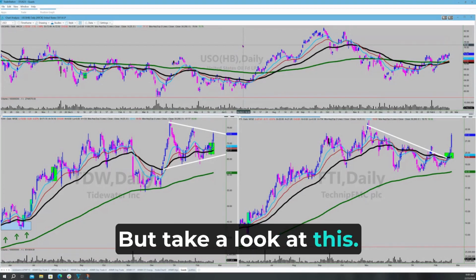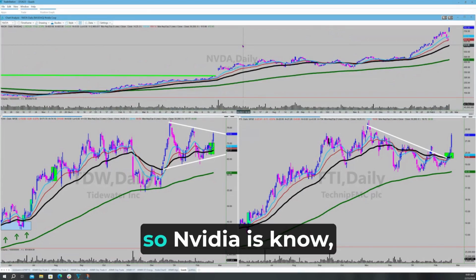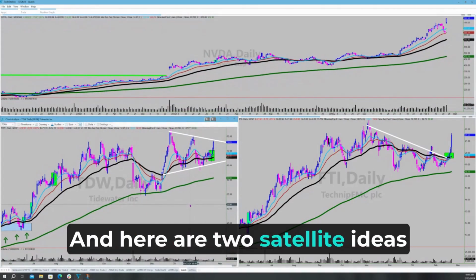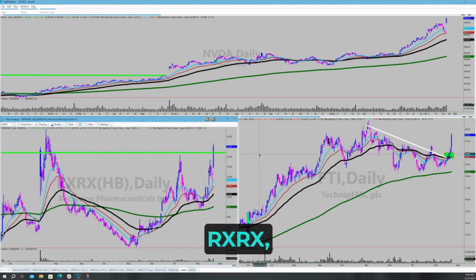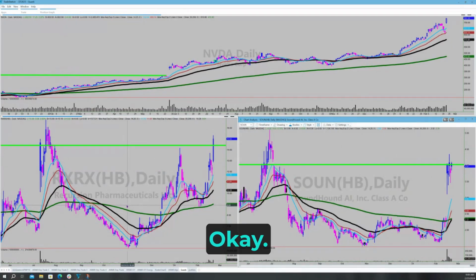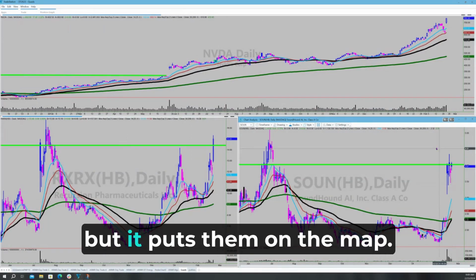But take a look at this. This is like a little bonus top stocks to watch or own. So in this particular scenario, NVIDIA is the sun. And here are 2 satellite ideas that trade around the sun. One is RXRX and the other is SOUN, SoundHound, and Recursion Pharmaceuticals. Okay. NVIDIA owns a piece of both of these companies, albeit small, but it puts them on the map.